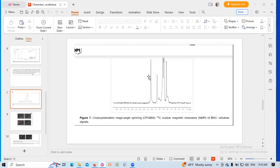And in the C13 NMR, there are the peaks of C1, C4, and C2, C3, C5, and C6. The C1 peak is around 105 ppm in the range, and the C4 peak is at 84 to 85 ppm in the range. C2, C3, and C5 are in the range of 70 to 74 ppm. And the C6 peak is in the range of 60 to 55 ppm.